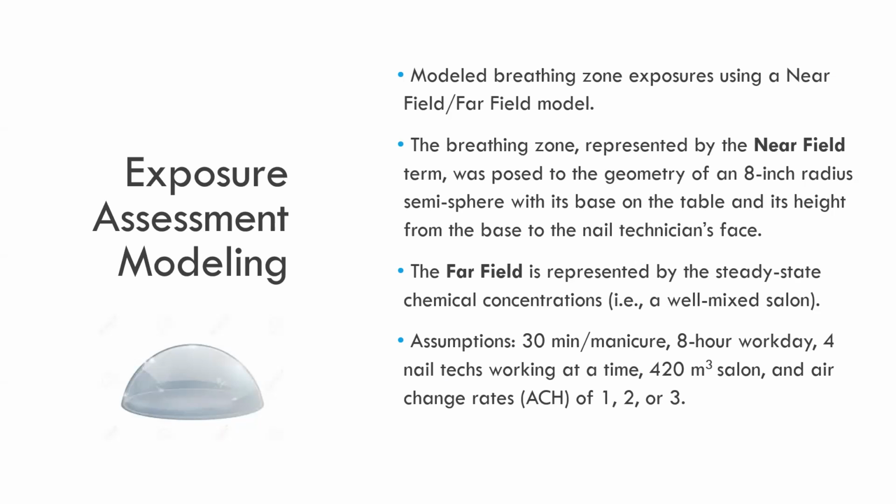So for this study, we just imagined kind of an 8-inch hemisphere on the table, which is where the manicure is occurring. And the 8 inches away is supposed to be kind of like the breathing zone of the nail technician or whoever's doing the nails. And the far field is represented by basically just the salon, a salon with open doors and windows. So we applied some assumptions based on data I collected from just looking online, and the UCLA Nail Files documentary was also really helpful for this.